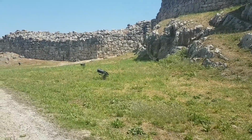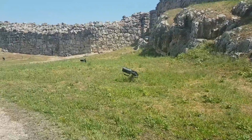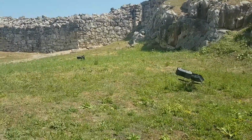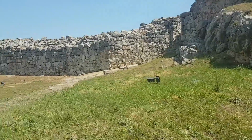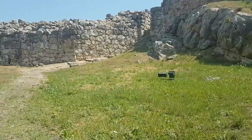Now that looks like another entranceway. Why so many? So this must have been one of the other entranceways that we saw from when we were at the top. Oh man, I've done a huge circle.